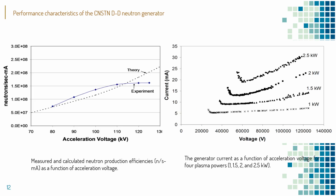To illustrate this, we have plotted the experimental and theoretical neutron production efficiency. We also measured the anion current as a function of accelerator voltage and plasma energy. The results are shown in the two figures. We have here a pass-through value that varies with RF power. The anion current increases with the accelerator voltage. The maximum neutron output was achieved with an accelerator voltage of 125 kilovolts and an RF input power equal to 2.5 kilowatts.